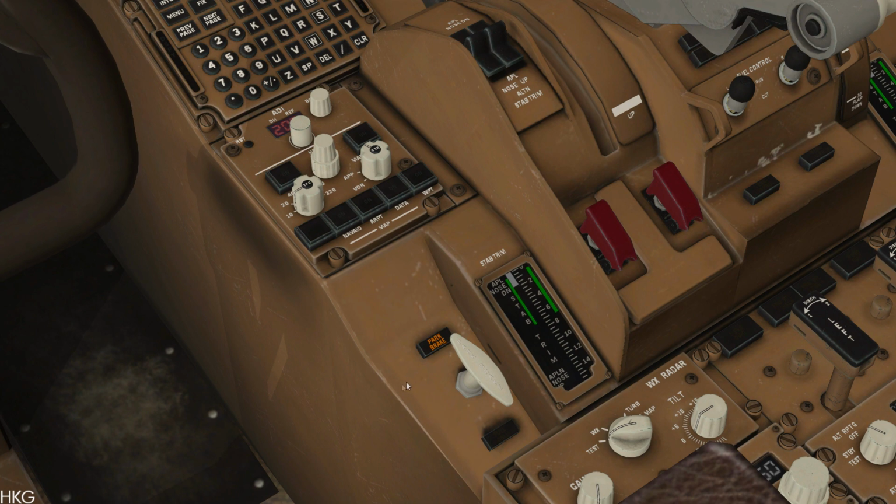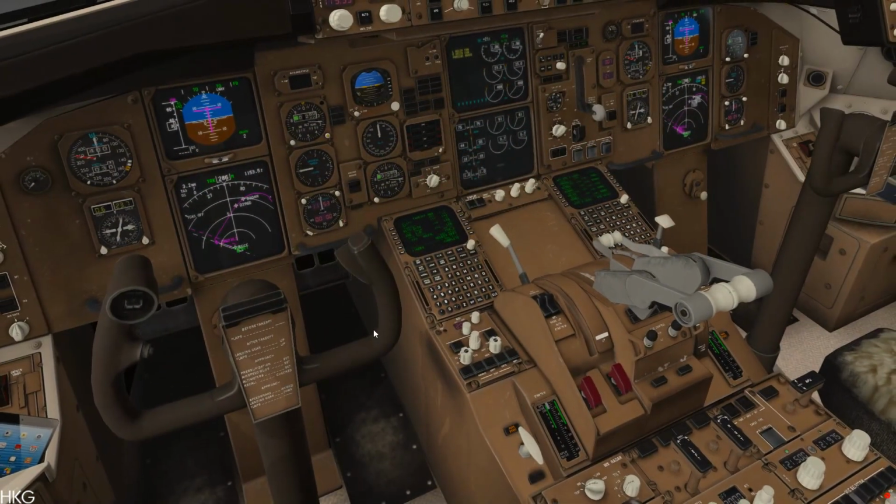There we go. Radio check. Tomjet 67 kilo, read you 5 by 5. The bypass pin has been removed. Hand signal on the right.